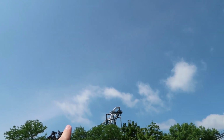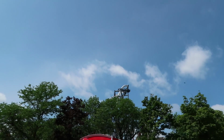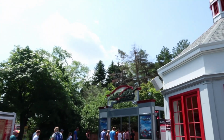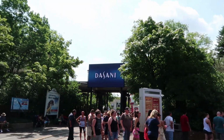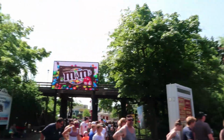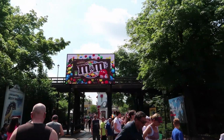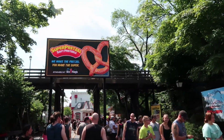So they have a ride over here called Max Force that just opened, and let's check out the line for it. The line for Max Force is so long right now, and the park just opened like 10 minutes ago. So we won't be doing that unless we buy a fast pass or come here very early tomorrow morning, because it just keeps on going.